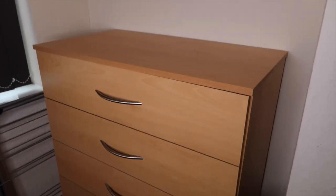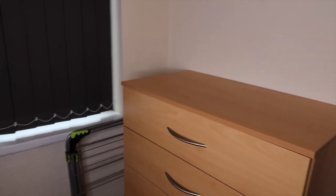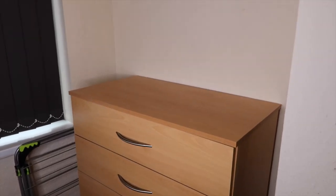So I feel like this is where I'm going to put my makeup and my palettes and things like that, because this is where the window is, so I feel like I'll probably just roll my chair over here and do my makeup over here. So I'm just gonna set that up now.